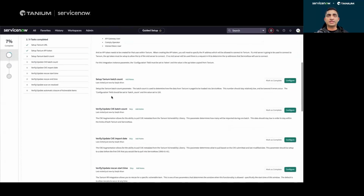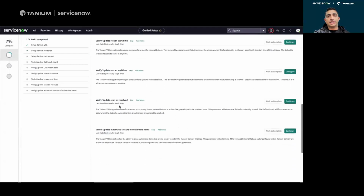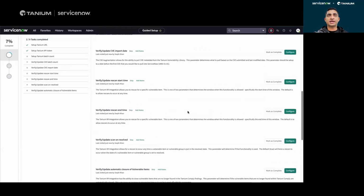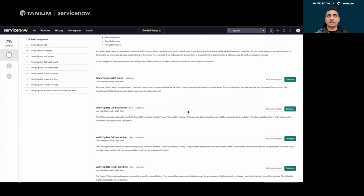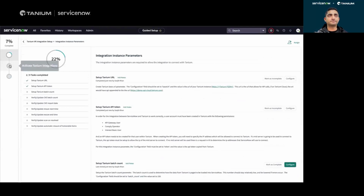Now a lot of these settings here are not necessarily required to be set up. They come out of the box and there's a default value there. If you notice there are any problems with scan times or any of these things that are very specific to you as an organization, then just come and change it. But for the most part, out of the box, you're going to have all of these working just fine. So go through them still and mark them complete as you go through it.